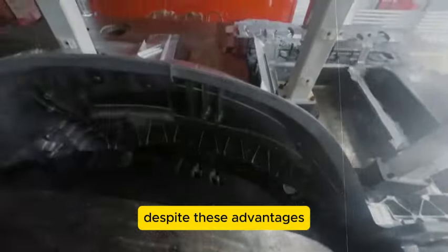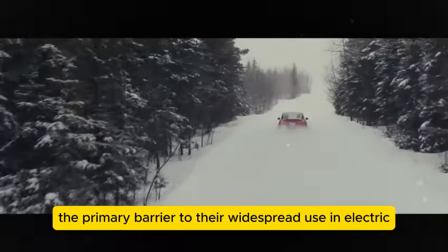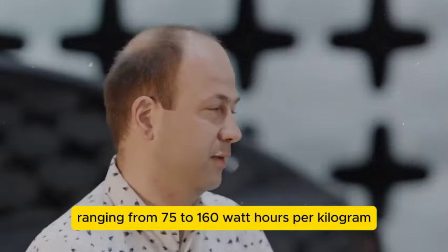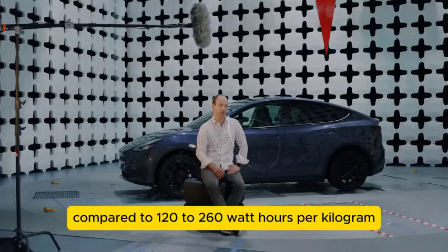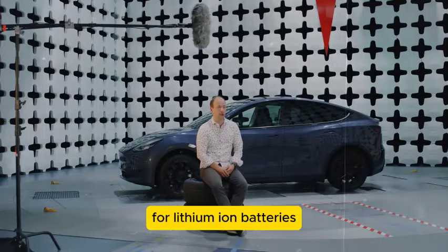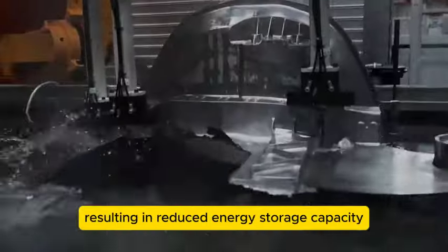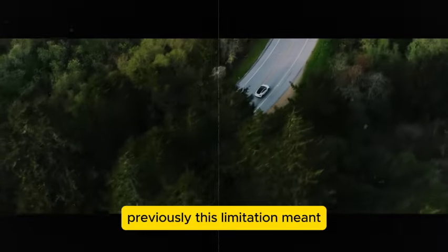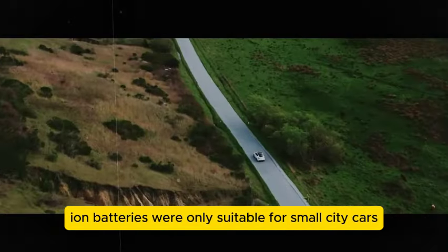Despite these advantages, sodium-ion batteries still face challenges. The primary barrier to their widespread use in electric vehicles is their lower energy density, ranging from 75 to 160 watt-hours per kilogram compared to 120 to 260 watt-hours per kilogram for lithium-ion batteries. Sodium ions are larger and heavier than lithium ions, resulting in reduced energy storage capacity. Previously, this limitation meant sodium-ion batteries were only suitable for small city cars.